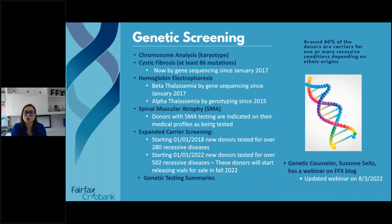If you actually know you're a carrier for something, you can go onto the donor search, and at the very bottom, the advanced search, it'll have genetic screening. You can click on one of the diseases or the gene, and you can see if any of the donors have been tested for the specific carrier that you're a carrier for. If not, you can call client services. They can direct you and see if it's possible to have the donor tested for that.